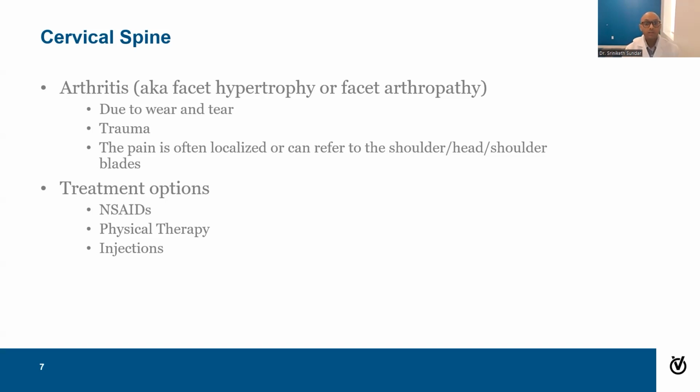So jumping into the cervical spine, or the neck, the most common cause of pain that we treat is arthritis. Facet hypertrophy is the medical terminology for this. A facet is the name of the joints we have in the spine. What can cause this type of arthritis in the neck? Just the normal aging process, wear and tear, trauma. This type of pain tends to be localized to the neck. It doesn't tend to be a shooting type of pain that you may experience with the nerves.